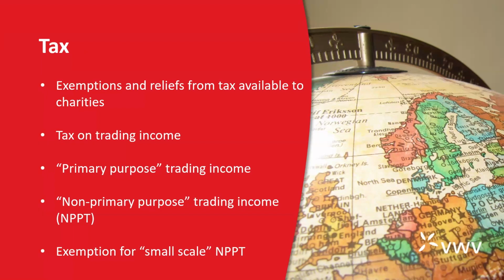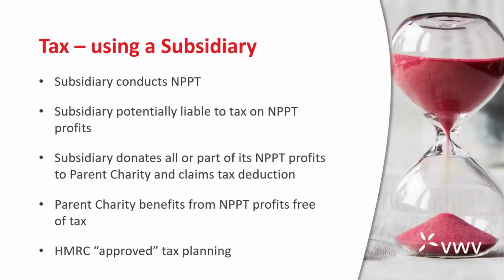Just for completeness, there is an exemption for what's called small-scale non-primary purpose trading income, and that operates on a sort of sliding scale basis by reference to a charity's gross annual income, and in essence, if a charity's gross annual income is more than £320,000 per annum, then any non-primary purpose trading income up to £80,000 will be exempt from tax. And many charities do rely upon, in my experience, that small-scale exemption in order to ensure that they're not paying any tax on those non-primary purpose activities. But where that exemption isn't available, this is where obviously the use of a trading subsidiary becomes very relevant.